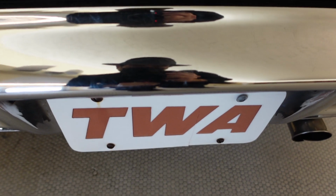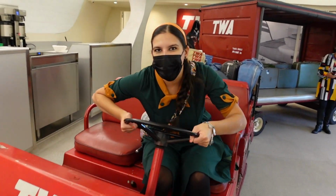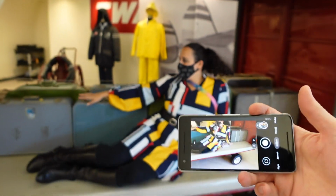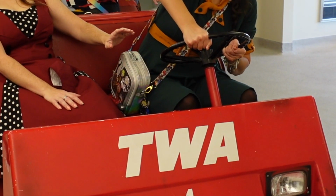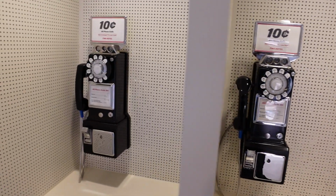Luggage. TWA. Sherry, you got our luggage? I got it. Mostly. I took 2. Check out these payphones. Only 10 cents to call somebody?